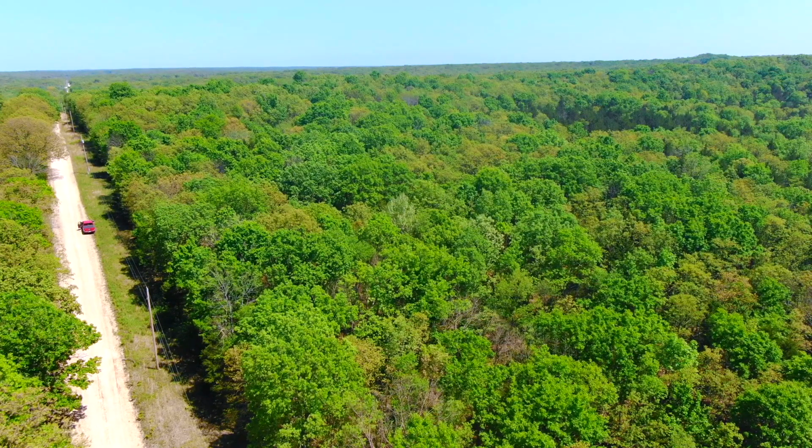Beautiful tract. Very special property. That's tract 13 at the Muleshoe Project. If you have any questions, just let us know.